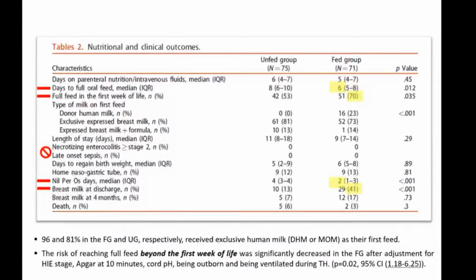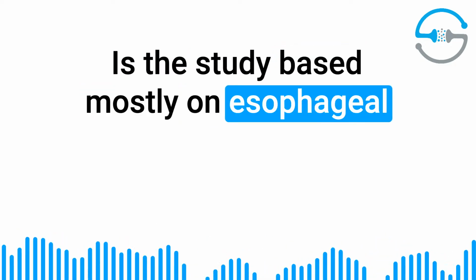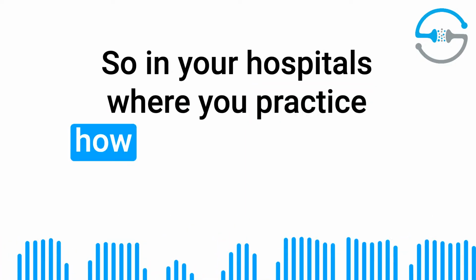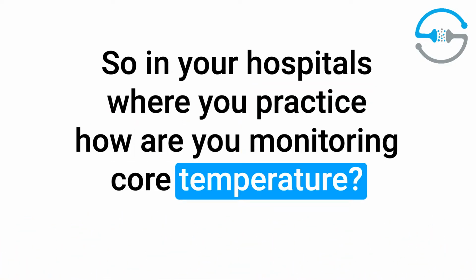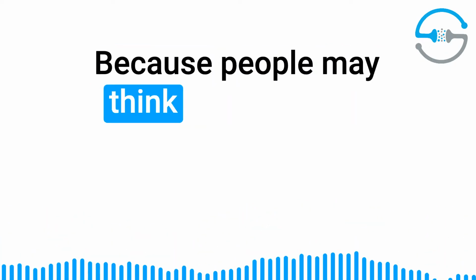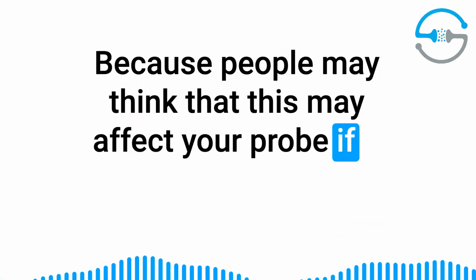Yes, if possible. So there's a couple of questions. Is the study based mostly on esophageal or rectal temperature? So in your hospitals where you practice, how are you monitoring core temperature? So it's rectal. And it's a good question, because people may think that this may affect your probe if it is in the esophagus. Yep, great.